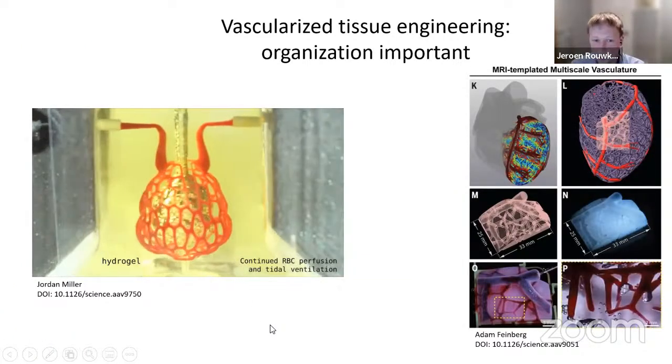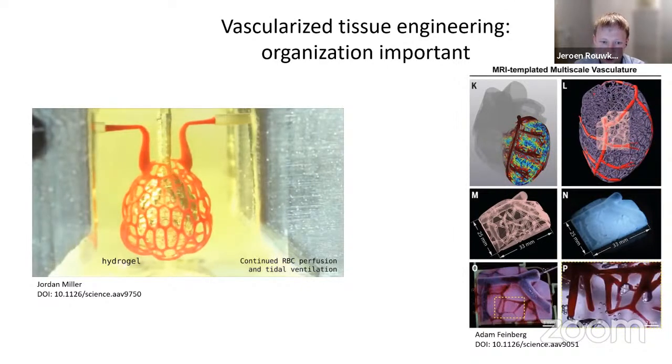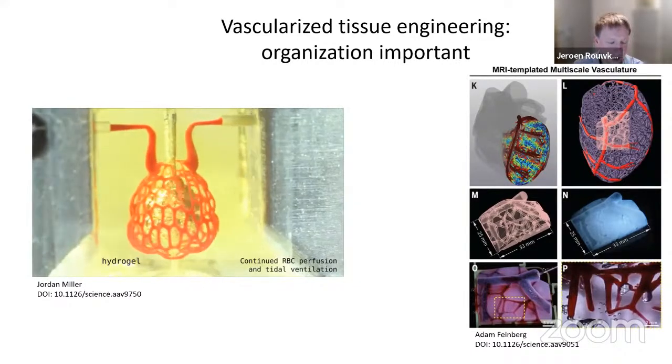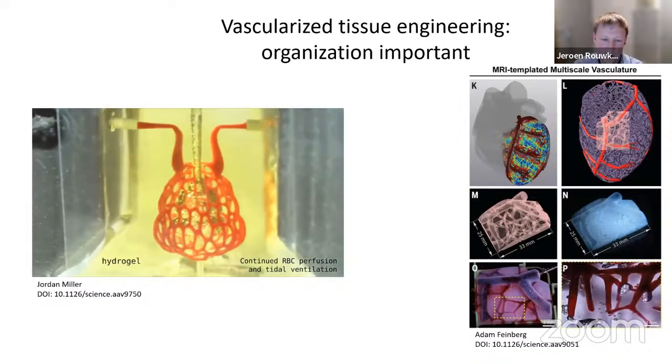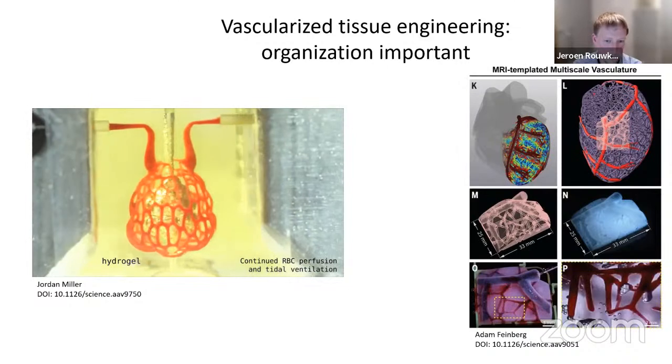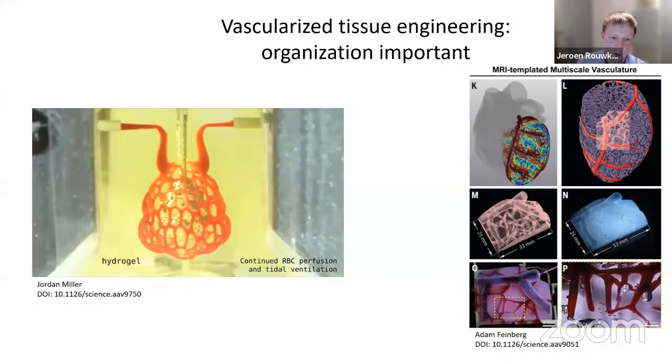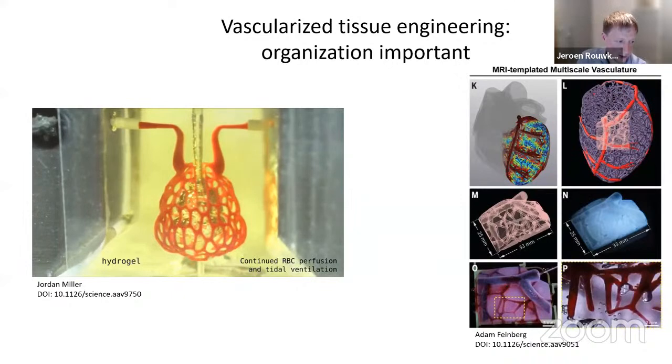And of course, if we talk about organization and tissue engineering, one of the first things that come to mind is, of course, biofabrication. So I think over the past maybe 10, 15 years, there has been a lot of progress in terms of 3D bioprinting and other biofabrication technology that really allows us to fabricate complex organization within a tissue engineering setting.